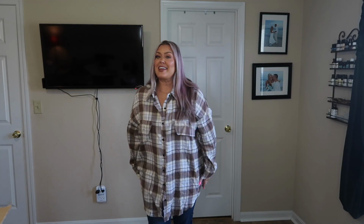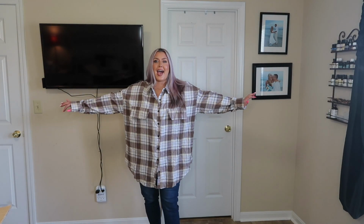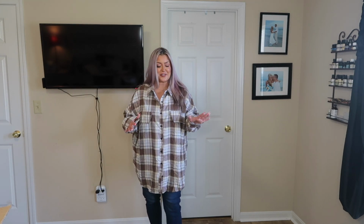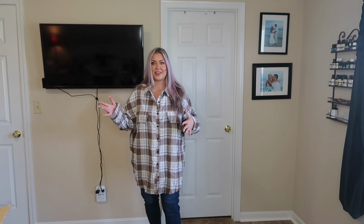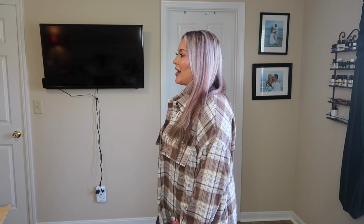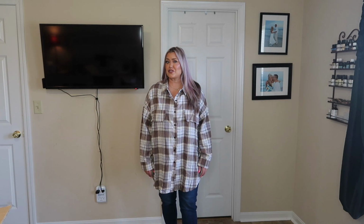This is adorable. I absolutely love it. It's one of those flannels that, like I was telling you all, literally looks like you just pulled it out of your husband's closet. I love it. And I just kept on the jeans with it. You could always tie it up if you wanted. I feel like if I got a really cute pair of, I don't know, biker pants. I feel like it's long enough that you could make this a dress.